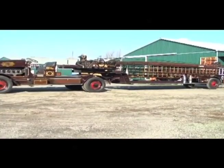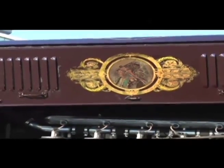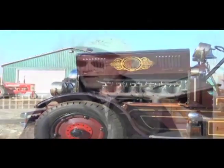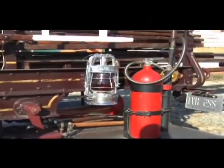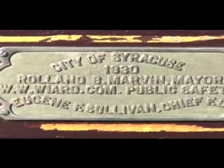To just give you an idea of what happens to these things, this one is tied up with the history of the society in the U.S. called SPAMFA, which means the Society for the Preservation and Appreciation of Antique Motor Fire Apparatus in America. The first truck that these guys bought in Syracuse was a 1925 American LaFrance. And this was the second truck that they got, and it's a 1930.